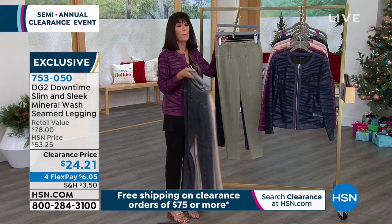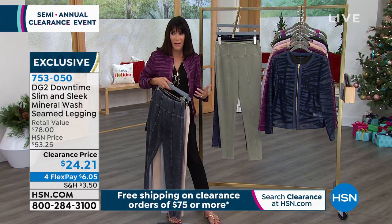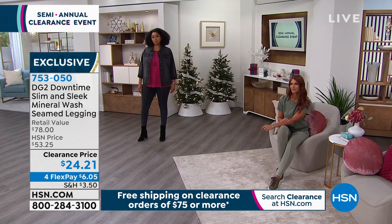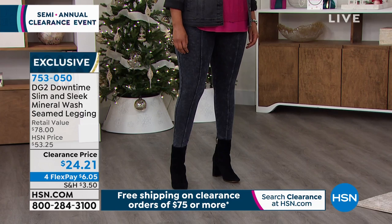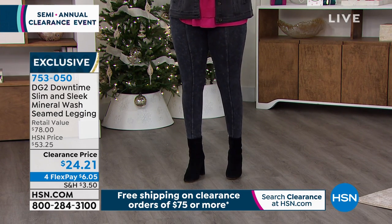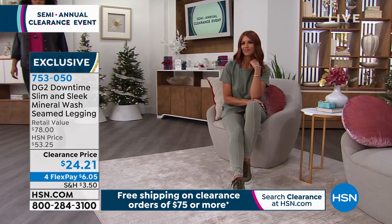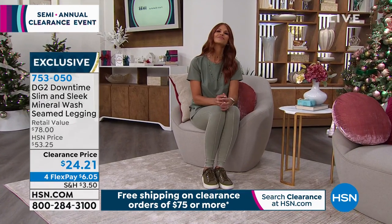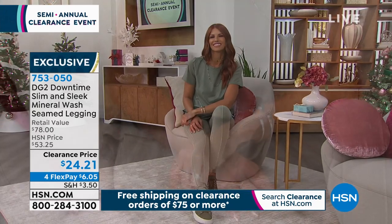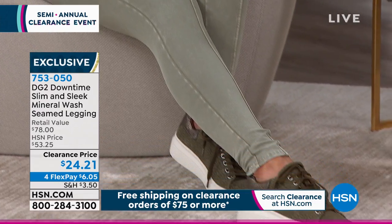It's the opportunity to have a legging with a high-end look to it. The seaming. So many top designers have done these outward seams that make it look more unusual and more upscale. And that seam right down the front makes the leg look like it goes on forever. 753050, and my pleasure to welcome our awesome brand ambassador for Diane Gilman and DG2.